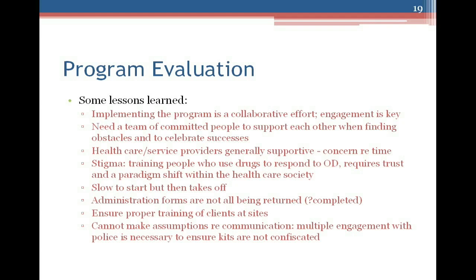The program was slow to start, but has taken off fairly rapidly now. We also note that administration forms are not being returned or not being completed. We recently created a short interview video which shows the forms and gives the rationale as to why this is important, which can be found on our website. We also need to ensure proper training of all clients at the sites. We can't make assumptions about communication, and multiple engagement with police is necessary to ensure kits are not confiscated.